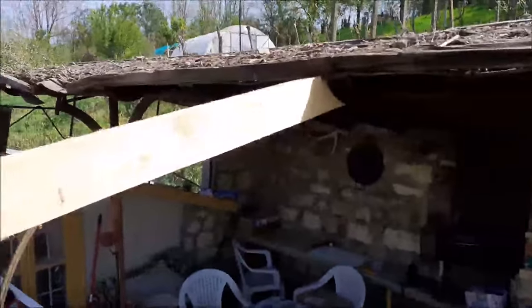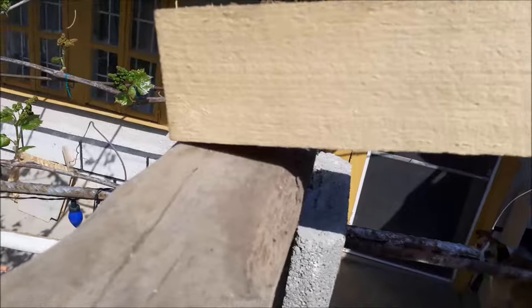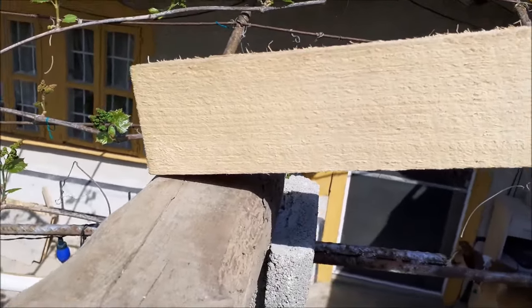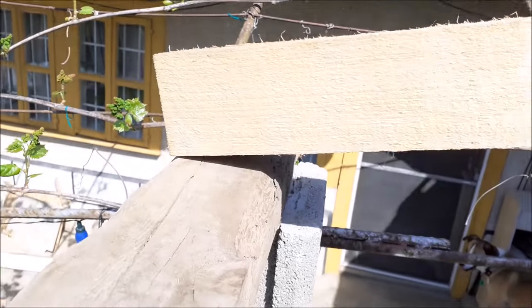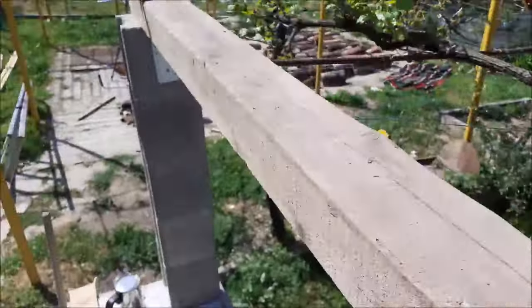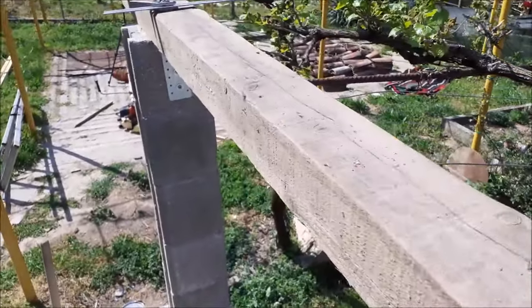Now this is one of the beams sort of in position. What I've got to do now is cut this off at the right angle so it sits a bit better than that. It's very hard to be precise with this. You know, plenty of people out there who do beautiful jobs, but I'm using an old bit of roughly 10 by 10 beam that we had, which is all slightly different angles.